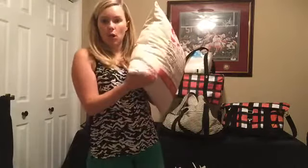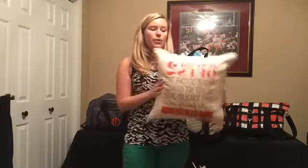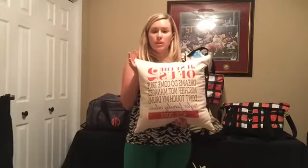Now, quick note, I know that I have this fluffy part, which is the insert in there. For $35, you get just the pillowcase, okay? So keep that in mind when you're on my website and you are ordering. It's just the pillowcase is $35.